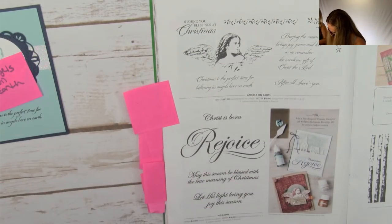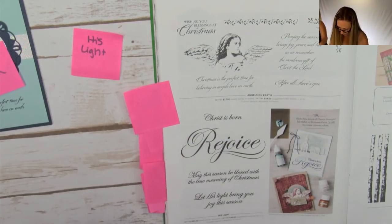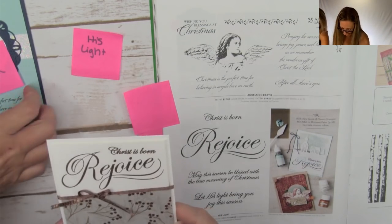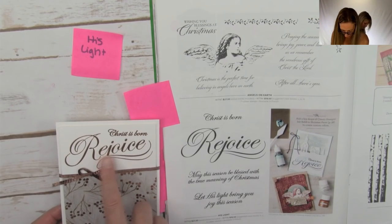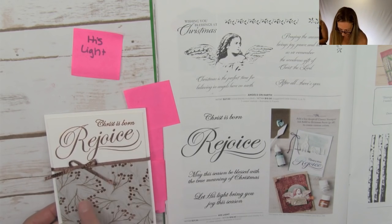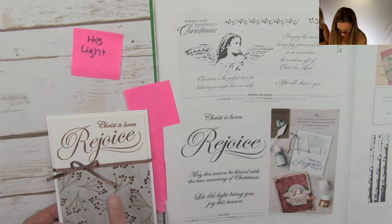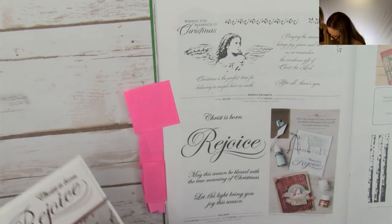And we have to give a shout out to Rachel Trott, who designed this card here. This is gorgeous. The Christ is Born Rejoice is in the gold, the copper, with the beautiful copper ribbon, and the paper we're going to get to in a few minutes that has the copper in it. I love the copper. Just awesome. So pretty.